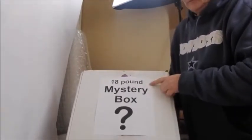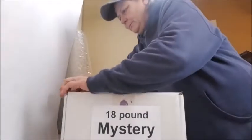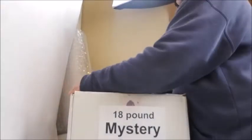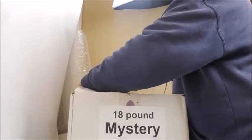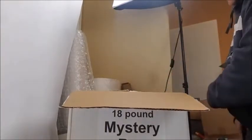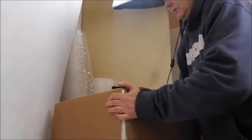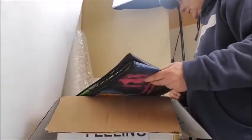18-pound mystery box. Boom. So now we got this right to this. Let's open it up and see what's inside. Remember, always cut away from your junk, if you want to keep your junk. Here I go. I need to shut this knife. Alright. Got it. Let's flap it. Alright. Holy crap! I see Scooby-Doo. What about you guys? I like Scooby-Doo.